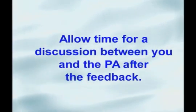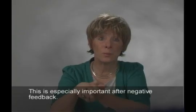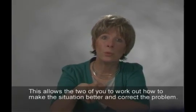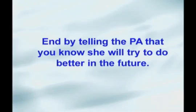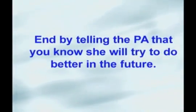Allow time for a discussion between you and the PA after the feedback. This is especially important after negative feedback. This allows the two of you to work out how to make the situation better and to correct the problem. End by telling the PA that you know that she will try to do better in the future.